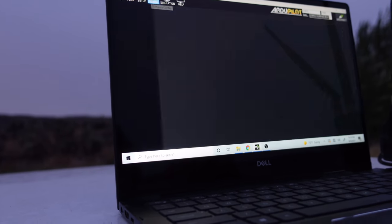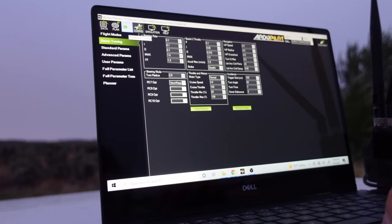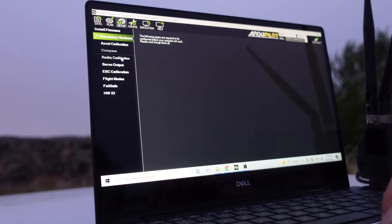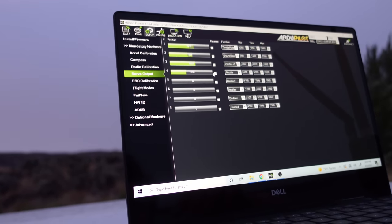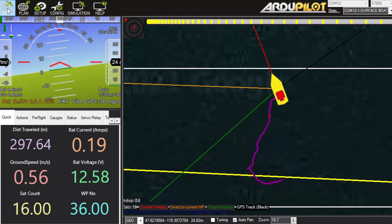Screw it, this might be a little sketchy, but I'm gonna do a little tuning here. Just increase the steering gain a little bit since it looks like it's having trouble steering. Servo output, throttle, 1300 baby, giving it more juice. It's just getting blown further and further off course. This is not good.